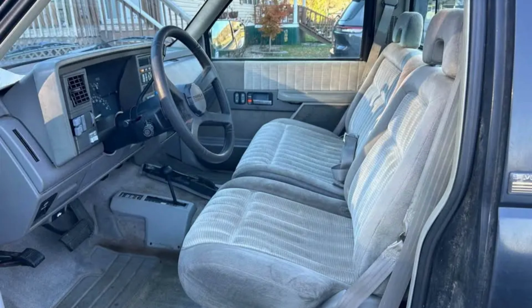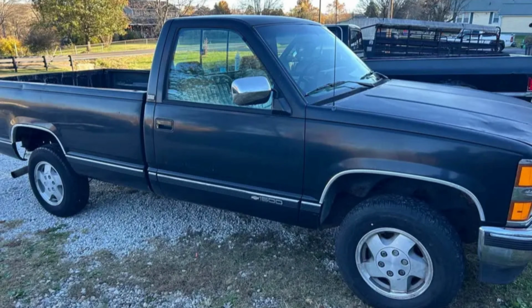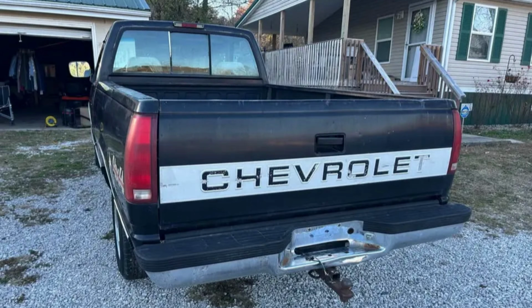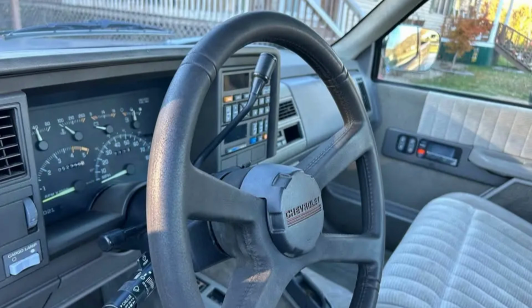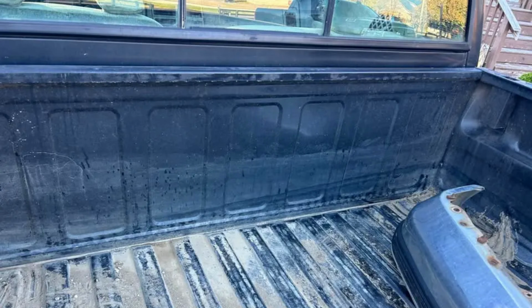The truck has been stored inside a barn for the past few years and recently received a tune-up along with several new parts. There's some minor surface rust along the bottom of the doors, but overall, it's in solid condition. The interior is in great shape aside from the headliner, and it even still includes the factory cassette tape that originally came with the vehicle from GM, a true touch of authenticity for this well-preserved classic. Number 8.